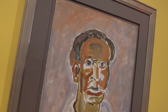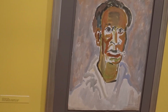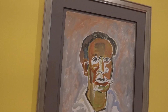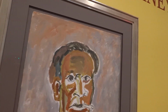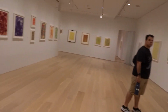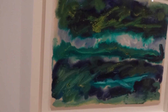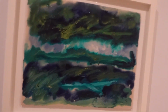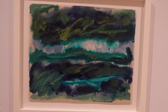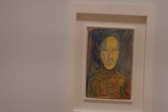Self-portrait 1964, watercolor, gouache, and graphite on paper, courtesy of Ruth and Joe Frieden, Knoxville. Well, I became acquainted with the work of Beauford Delaney through the Michael Rosenfeld Gallery. So we got some untitled landscapes. This would be in the late 70s, early 80s.